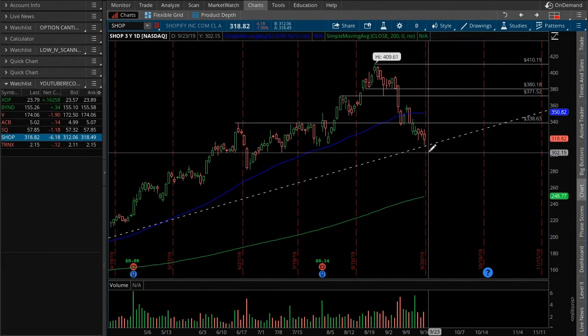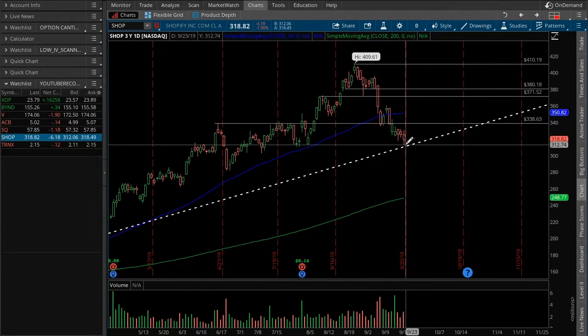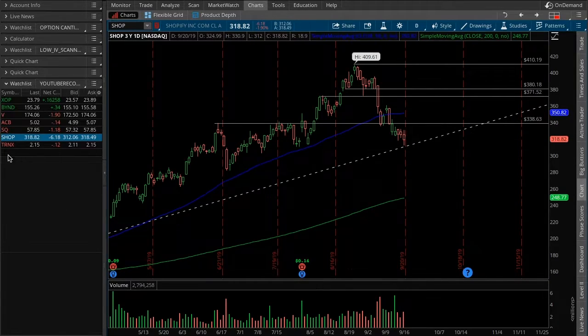But this is a good entry here on Shopify, in my opinion, in such a strong uptrending stock. A nice pullback here, healthy pullback nonetheless. I think this, like I said, provides a great entry.